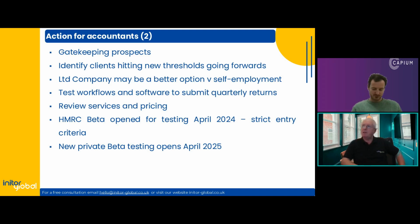The HMRC beta has been open for testing from April 2024. There was very strict entry criteria for that, and HMRC reported very low numbers were on the uptake for that. There's new private beta testing opening in April 2012, and accountants may wish to seek to participate in that. HMRC has promised a dedicated team for this new private beta testing from April next year, and it also lets you show clients that you're ahead of the curve in terms of getting yourself ready for MTD for income tax and how you can help them navigate that as the deadlines for implementation approach.